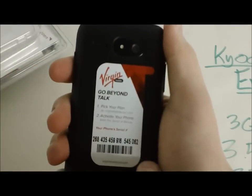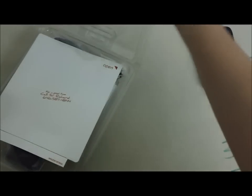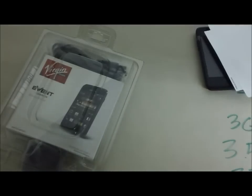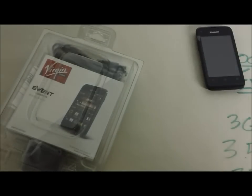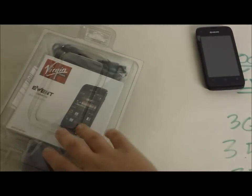Go Beyond Talk, it says. Pick your plan. There's your phone serial number if you plan to activate. I do not. Here's the phone itself. Let's set the phone off to the side and go through what the rest of the box features. For a good time, call Sir Richard. Doesn't work. I've been through this before in my Samsung Galaxy Victory video. That number does not work. It is irrelevant.